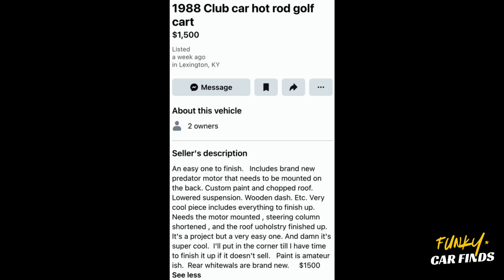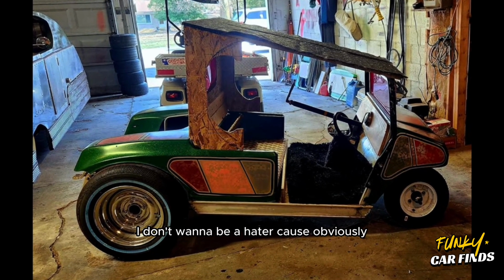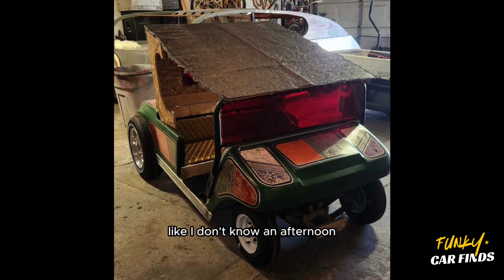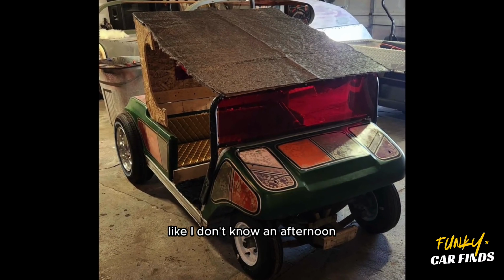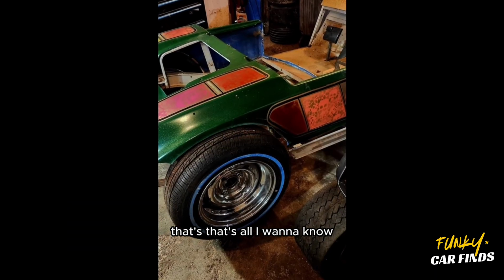And here's a 1988 club car hot rod golf cart for $1,500. Here's some more details if you want to read for yourself. I mean, I don't want to be a hater because obviously the guy has been creative and put some work into it, like, I don't know, an afternoon. But how the hell am I gonna get into this thing? That's all I want to know.